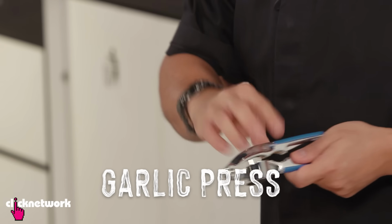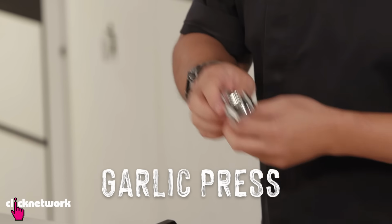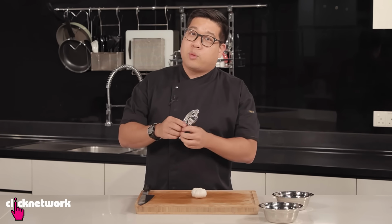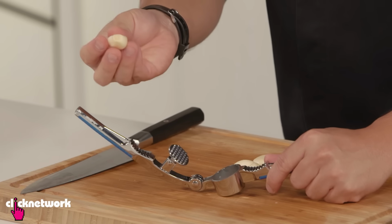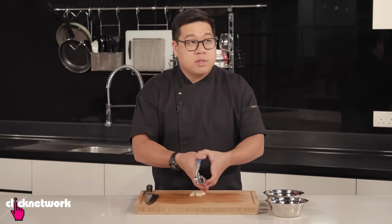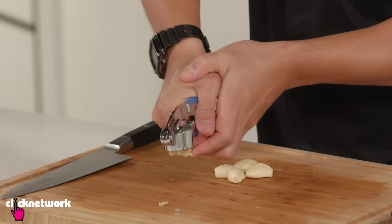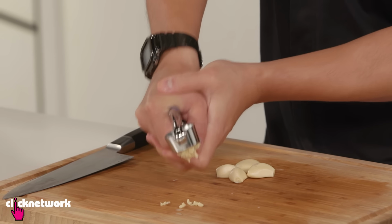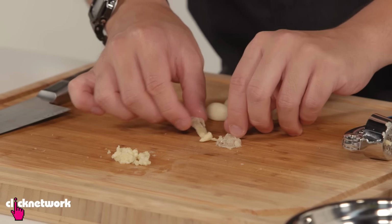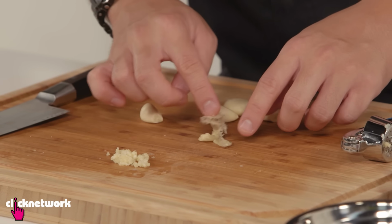Our last item for today is a garlic press. Now, I've actually used these before and I find them relatively effective and I want to show you why they're actually quite decent to use. Take your peeled garlic, put it in there, and give it a press. So a garlic press is primarily there to help you mince garlic quite quickly. Out comes the unpressed stuff. So there's quite a fair amount of wastage with the garlic press.